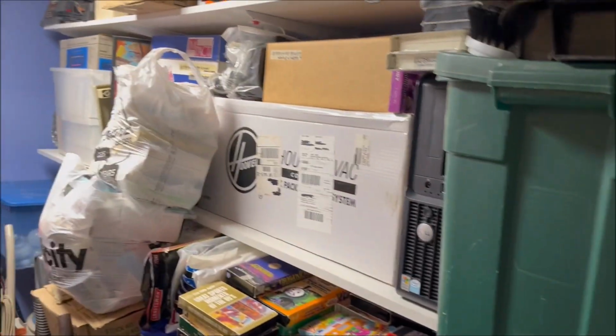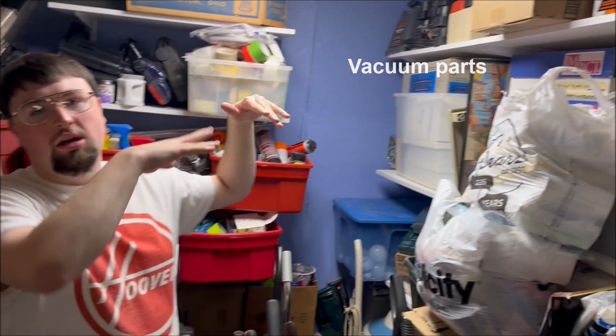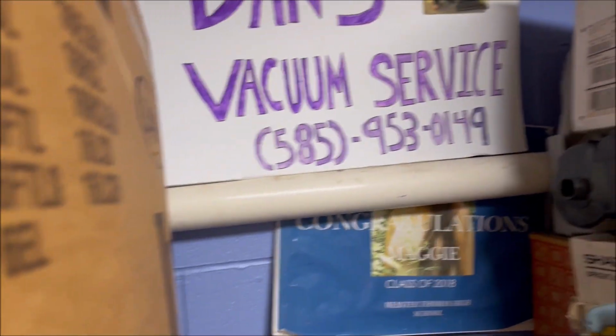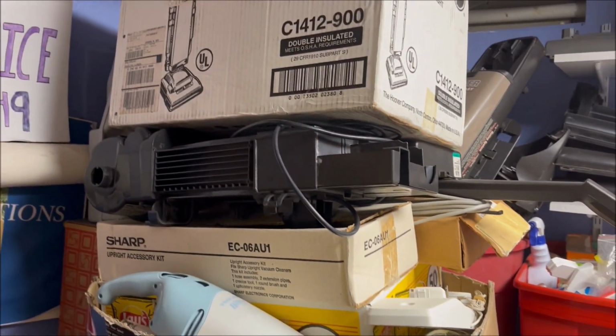And then up here is what? These are all vacuum parts. I have everything from motors to cords, bags, filters, you name it, basically. And I have more stuff over here. That is a Hoover part right there. And I have my own vacuum business as well. I made that sign. These are all other Hoover parts right here.